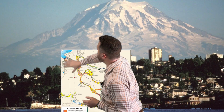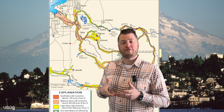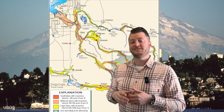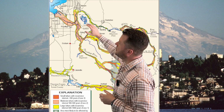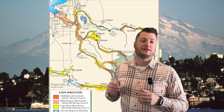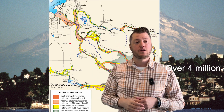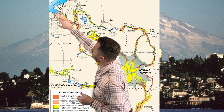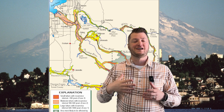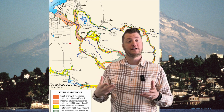Lahars are also a threat closer to home. So here is a map of the lahar threat for Mount Rainier in Washington state. Mount Rainier, if you're not familiar with it, sits just east of the Seattle metropolitan area, a city with well over 1 million inhabitants. And you can see in the upper left-hand corner here, the city of Tacoma, which is on the southern side of the Seattle metro. And Tacoma itself has about 200,000 people.